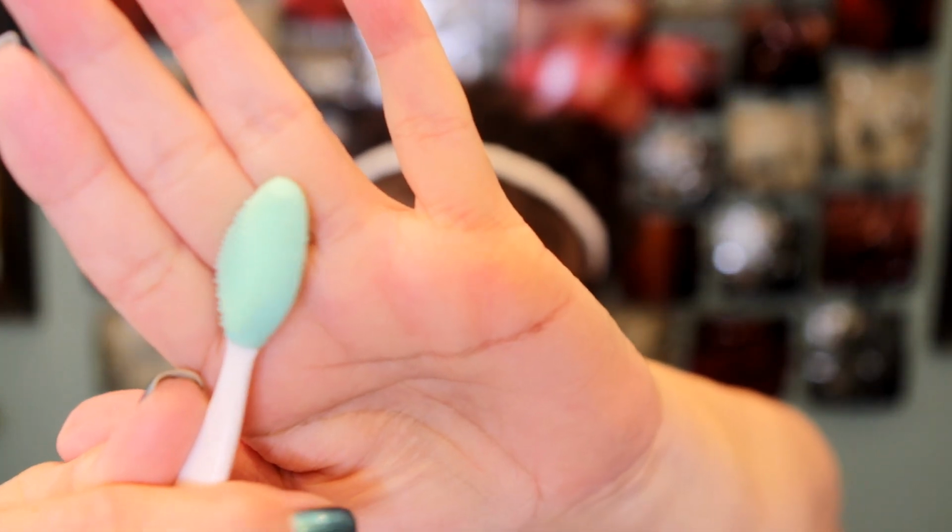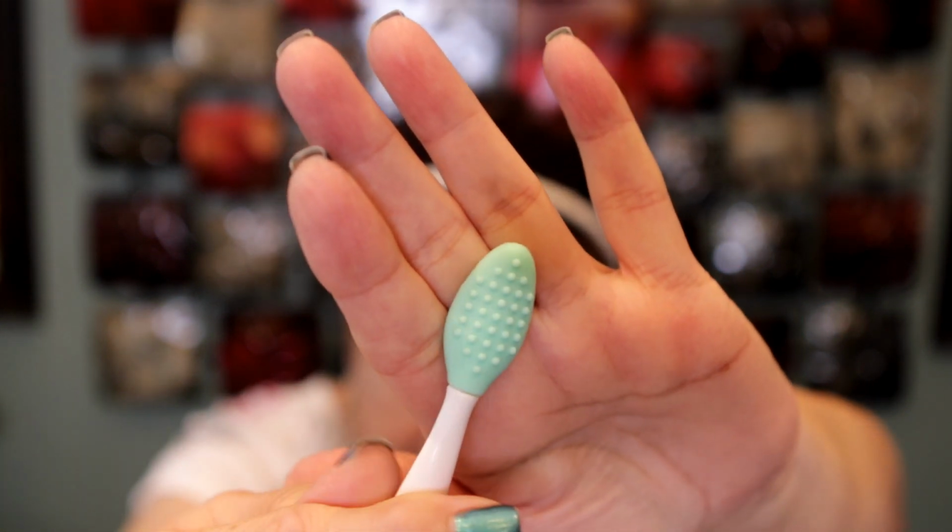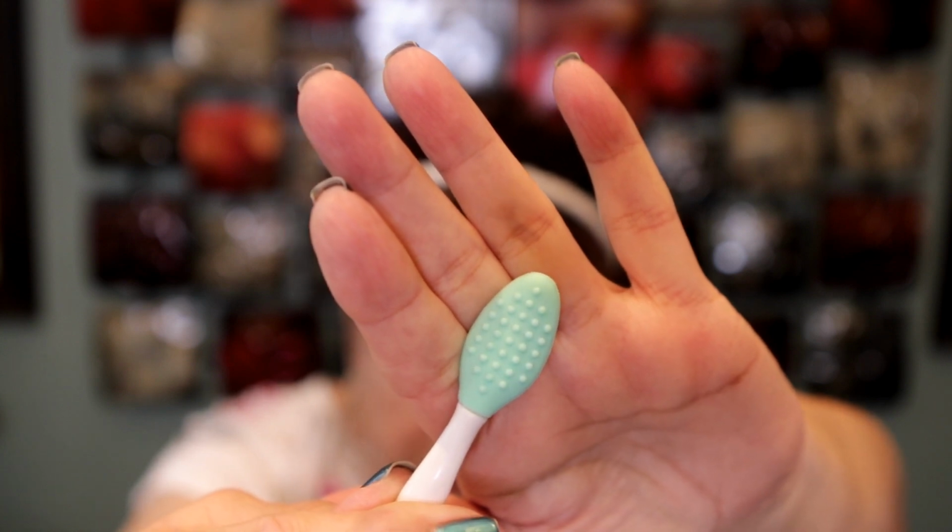It does have this side here that is a finer one, I don't know if you can see it. Let me turn it a little bit, and then it's got the thicker one, so you can use whichever side you like. I like the finer one. To me, this works better. It is not rough, it is not hard, it doesn't hurt your lips, it is really soft on your skin, it's very gentle. I mean, if you do it really hard, you can probably hurt your lips, but it just works better than your fingers. And I don't like getting that stuff under my nails.